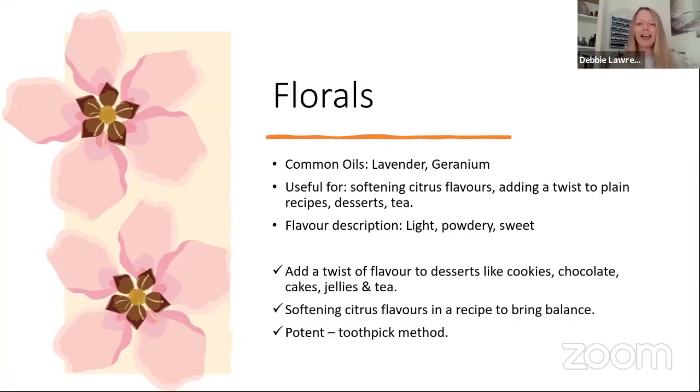Have a play, adding a twist to plain recipes, desserts and teas. And this gives us a light, powdery, sweet flavour. So you can add it to desserts like cookies, chocolate, cakes, jellies and tea. Chocolate with geranium tastes exactly like Turkish Delight. So if you want to have a play with that, making some natural chocolate and adding geranium to it if you like Turkish Delight. It softens those citrus flavours to bring balance. Again, they are quite potent, so you might want to use the toothpick method.